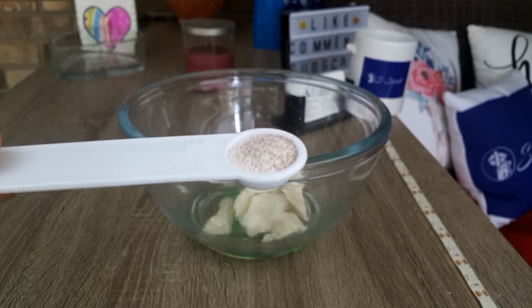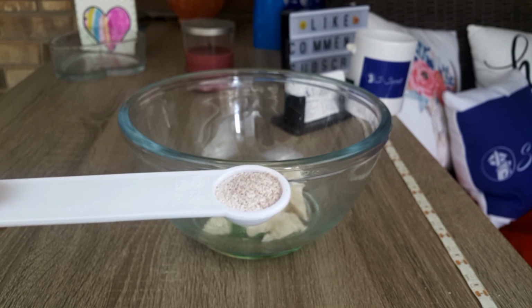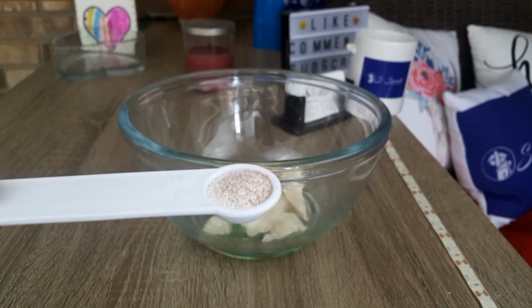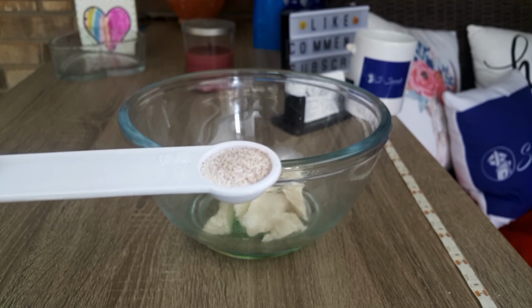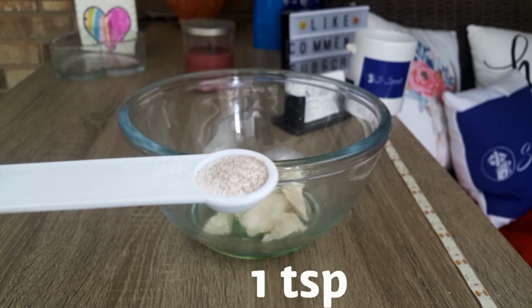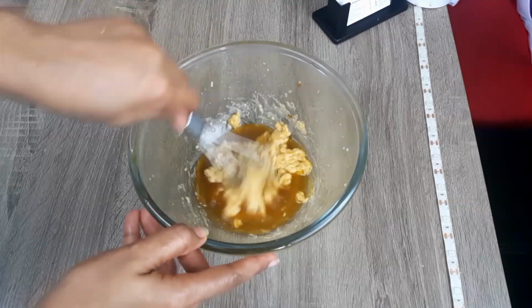The antioxidant properties of vitamin C and its role in collagen production make vitamin C a vital molecule for skin health. It has beneficial effects on skin cells. It is high in antioxidants, vitamin A, C, and E. I will be using 1 teaspoon.